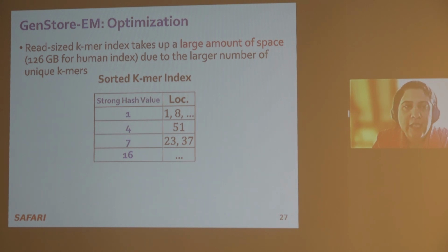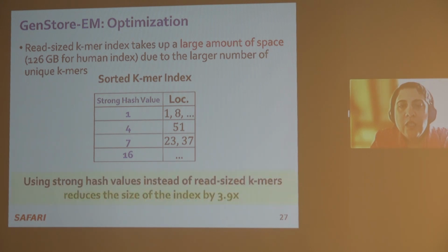It can act as both a sorting criterion, so instead of alphabetic sorting, we can sort based on hash values, and it can act as a fingerprint of each entry. So using strong hash values instead of read-sized k-mers reduces the size of the index by 3.9 times. But this index is still larger than the baseline k-mer index used in conventional read mappers. But our proposal is feasible for in-storage processing due to the large capacity and high internal bandwidth of modern NAND flash-based SSDs, because then we can stream through these efficiently with high bandwidth.